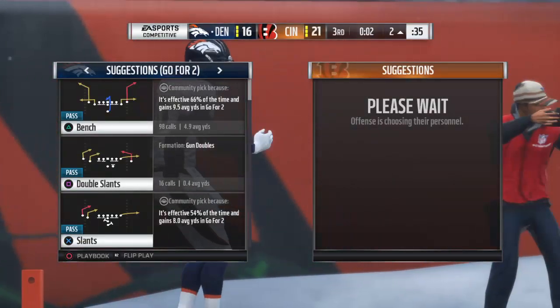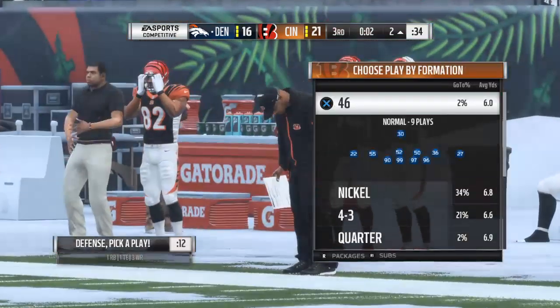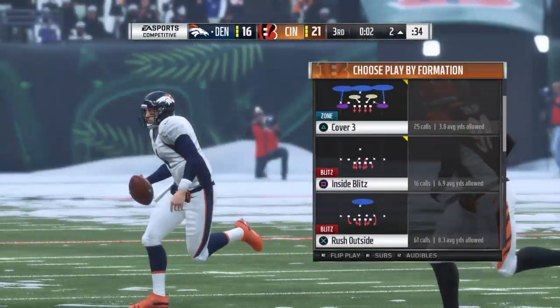Emmanuel Sanders, 53 yards. And the Broncos draw a bit closer. And that time, he came out of the slot for that big play downfield for the score.